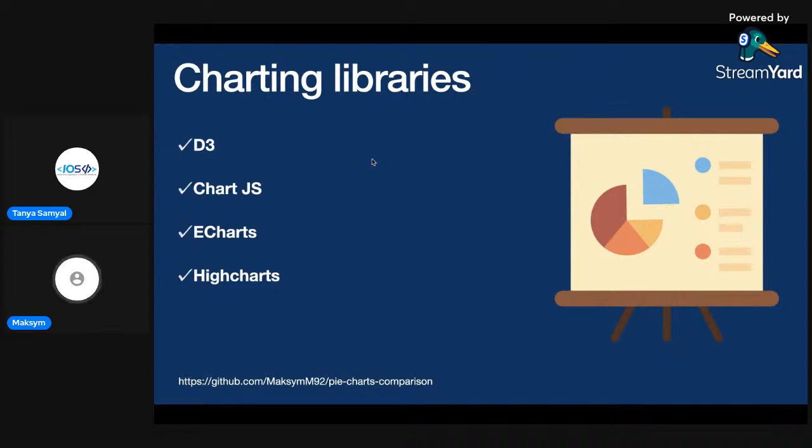So now I want to jump to charting libraries. There are plenty of them you can find on the internet, but the most popular is D3. As well, there are some charting libraries like Chart.js, eCharts, HighCharts. They provide different solutions, and actually they can be applied in different cases.